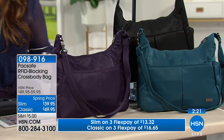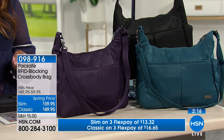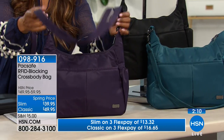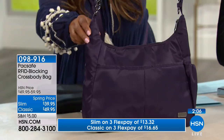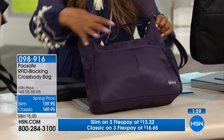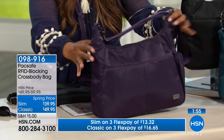All of them have an adjustable strap, and the adjustable strap is the same on all of them. It's just a little less than 30 inches long, which is wonderful. So if you're petite or a little taller, it will work. This is the largest bag that we have, and it's 13 inches by 4 by a little over 9 inches high. And you can see you've got the pockets in the front. There's an easy pocket to go in the inside.